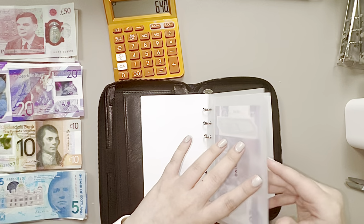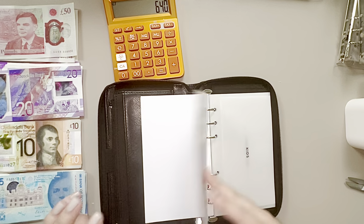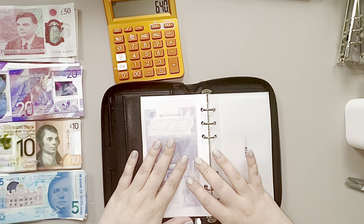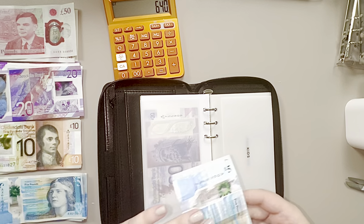Oh, I can't believe how satisfying that is. Oh. So spending has its £20. Next is kids, and they're getting 2 5s.